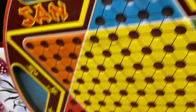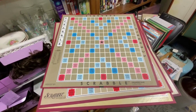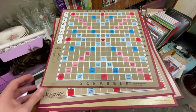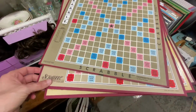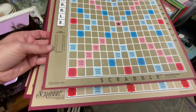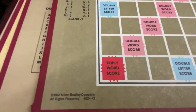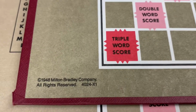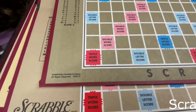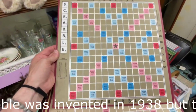Jan Lu Chinese checkers. I doubt the folk art exhibition is going to go heavy into Scrabble boards, but I found this booth that had literally a stack of these, and I picked through it. I just thought it was kind of interesting to show. The bulk of them were copyright 1948, so I'm assuming that's one of the earlier times when it came out. At least the design that I'm familiar with, this pretty much looks familiar.